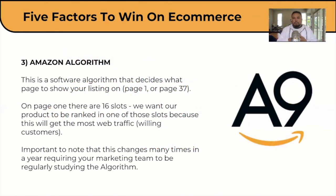And as an example for launching, the algorithm changed, and spiking the algorithm, which I talked about before, wasn't as effective. So what you have to do now is the coupon giveaways, plus you have to send traffic, so do a PPC campaign from somewhere else to your page slot. So that's just a small example.